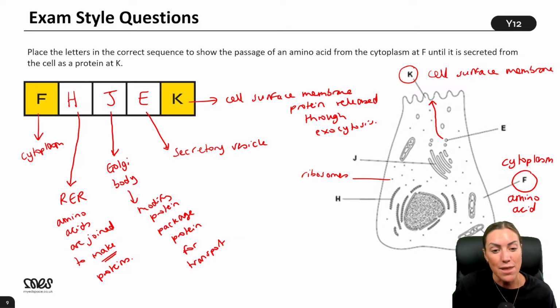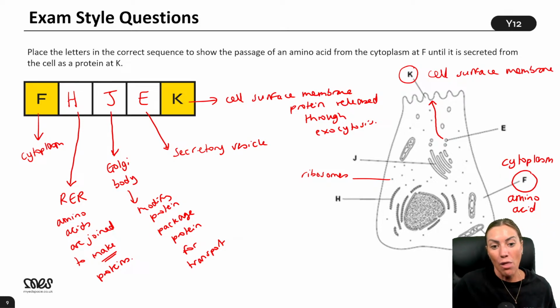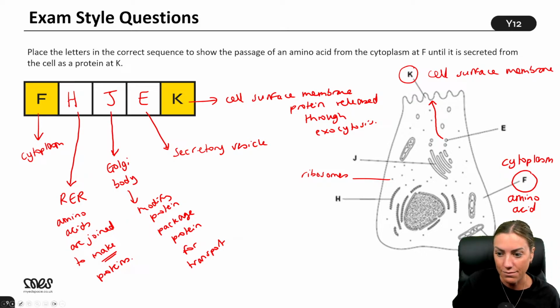Good on you. Yeah, the mitochondria, I don't know whether you can see down there. The mitochondria was labeled down in the bottom corner. Now that does release energy, and that energy is needed for protein synthesis, but the amino acid is not going to go to the mitochondria, right? It's not directly involved, is it? It's not going to go to the mitochondria, but the energy is needed from the mitochondria. Okay.